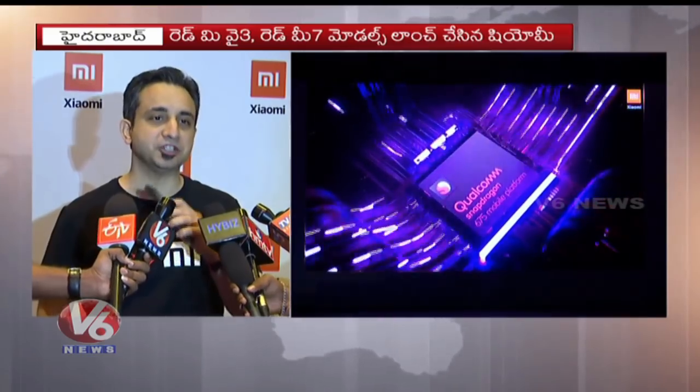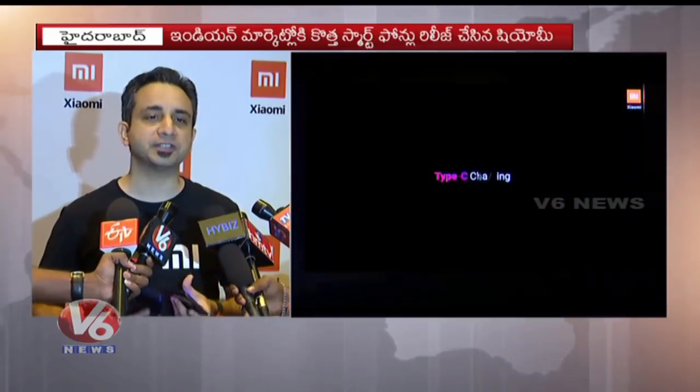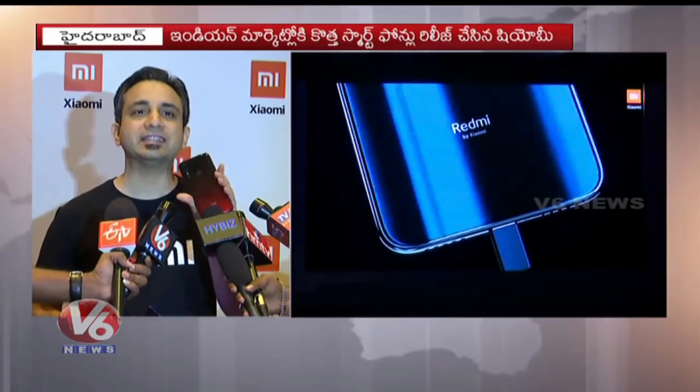It has a 4000 mAh 2-day battery. And an all-new design that we are calling Aura Smoke. What you can see is incredible detailing coming in. It's a glossy design.